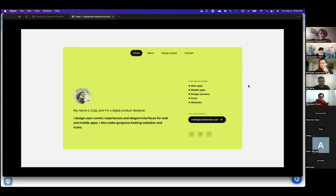I also like this from Zulal. His landing page tells you concisely what he's all about as well. He loves working on interfaces. And also he's got a short list of things that he can help out with. And he's got a very easy to find email address right on this homepage, along with some links to his socials.